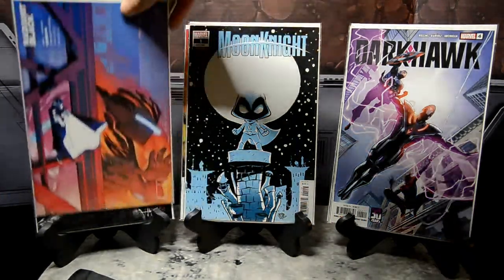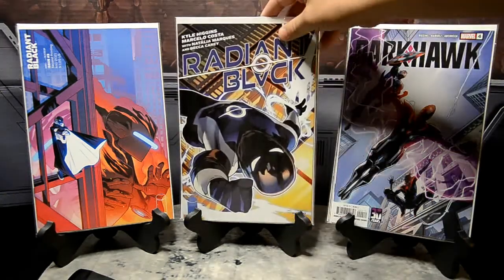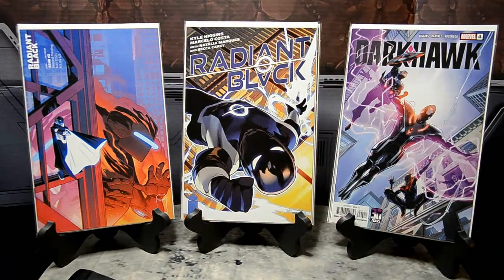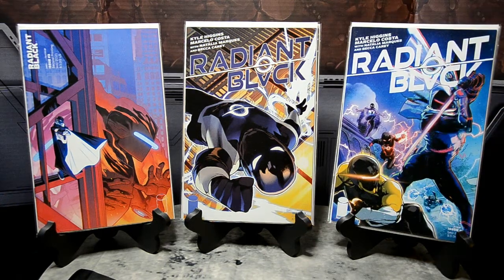Speaking of Kyle Higgins, trying to fill out some of these Radiant Black back issues. Another tongue twister there, isn't it? Issues 3, 7, and 8. So in addition to 4, 5, and 6 that I already had, this gives me a complete run from 3 to 8. So still a few more that I got to go back and get, but I'm starting to fill out that run.